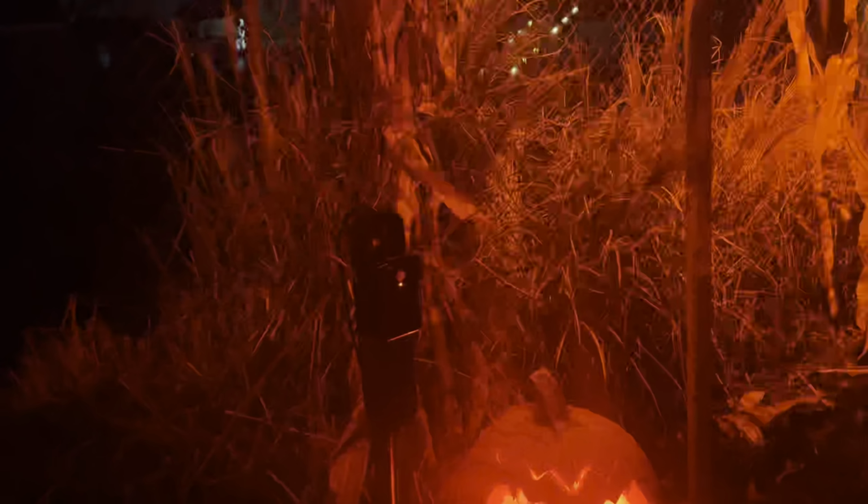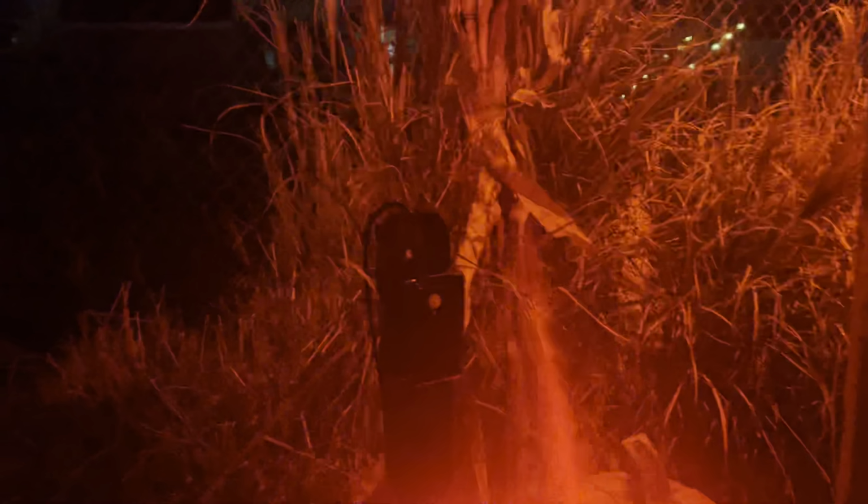So right here is I think a fright box, and what it does is it senses movement and then plays sound through it. So here it is, and it runs all the way to the end here. As you walk up the path, you can see it come into view.